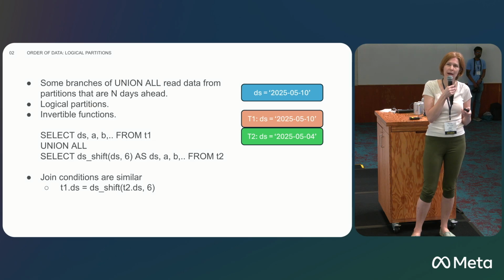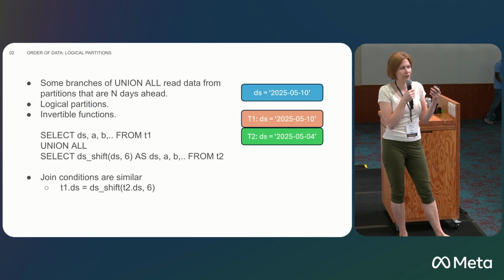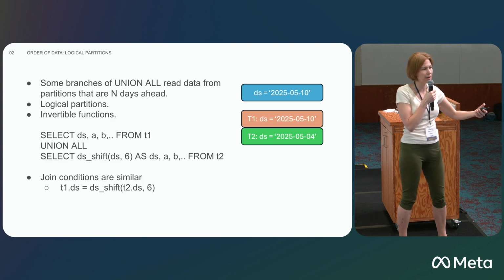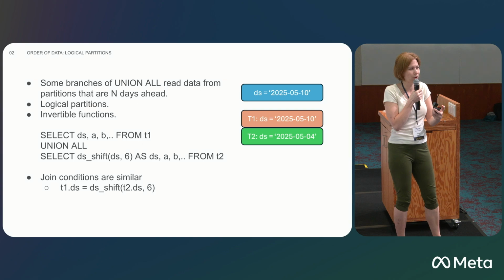But then sometimes you have two sources, or multiple sources, and logically, Monday's data for one source corresponds to Wednesday data from another source. You can have some data that logs activity that happened on Monday, and then you wait for some events to happen a few days later, and then you want to combine an action that happened on Monday with an event that happened on Wednesday and train your model on that kind of data. So in this case, you have logical partitions, which say that Monday's data in source 1 corresponds to Wednesday data in source 2.